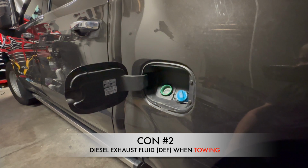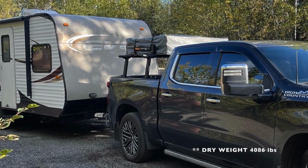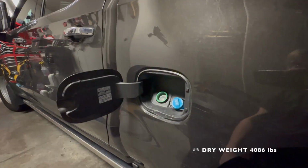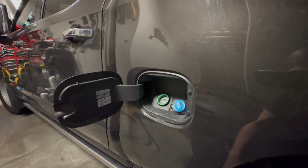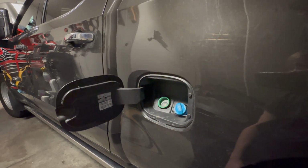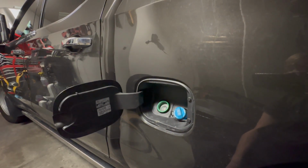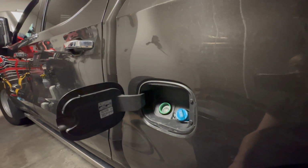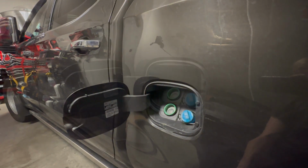And what I mean by that is when we're towing with this truck, especially during the summer with our about 6,000 pound trailer, we were going through a tank of DEF, which is about 5 gallons, over the course of about 700 miles, which I think is excessive compared to when you can go, I'd say, 2 to 3 months without refilling your DEF around town. But when towing with this truck, something to consider is that it will considerably consume its DEF in comparison to when it's driving around town.